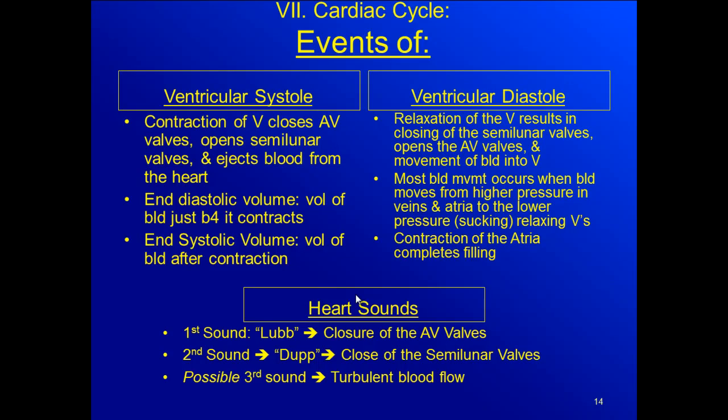So, in the events of ventricular systole, remember systole means contract. Diastole means relax. So during the events of ventricular systole, we've got the contraction of the ventricles closing the AV valves and opening the semilunar valves, and it ejects blood from the heart.